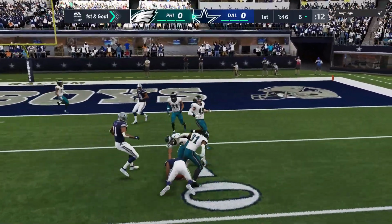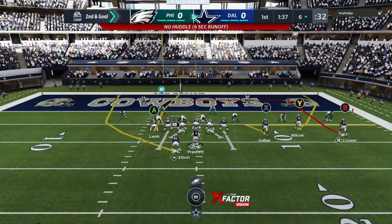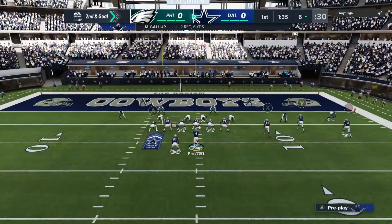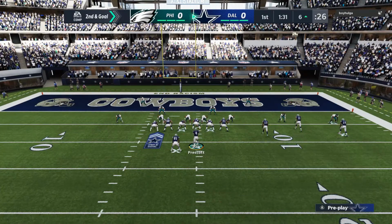Here's a quick throw by Dak, complete out wide. No gain there on the completion. It'll be 2nd down. They come up here with another shot from the 6-yard line, and it's 2nd and goal now. At the 6-yard line.